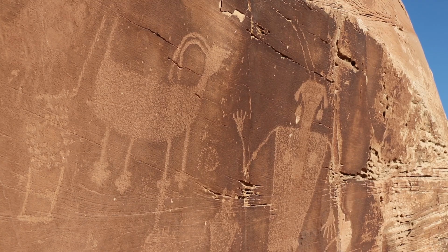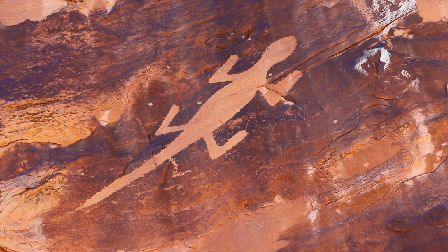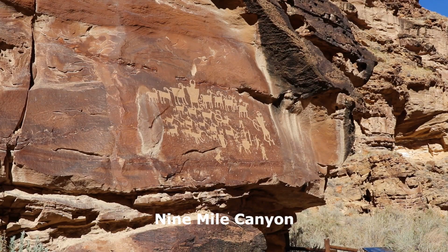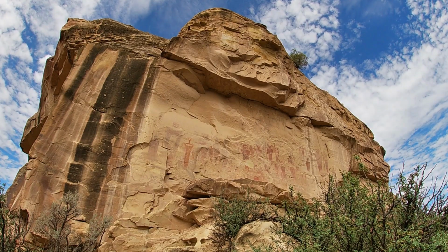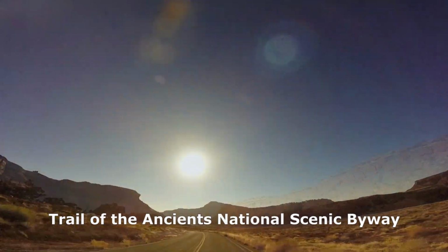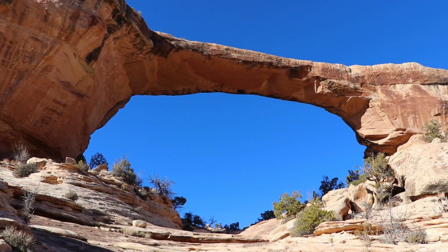Dinosaur National Monument has more bones, of course, but it also provides a sampling of ancient art. Long after the dinosaurs were gone, Native Americans etched and painted thousands of petroglyphs throughout this region. And from Vernal to 9 Mile Canyon to Sego Canyon, the Dinosaur Diamond Prehistoric Highway provides access to some of these extraordinary panels.